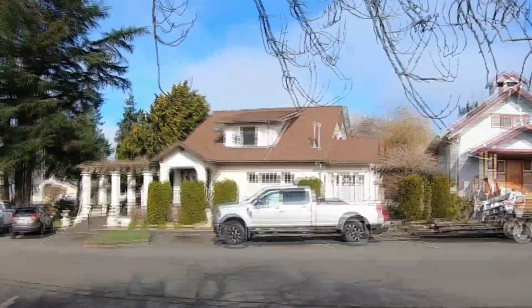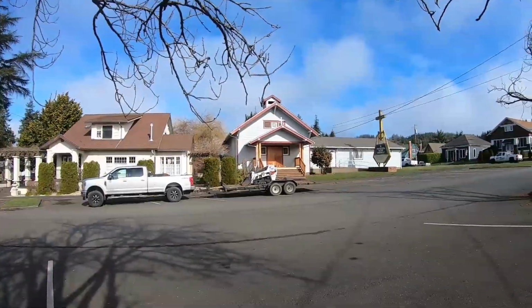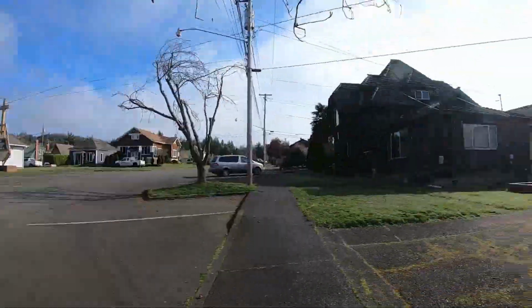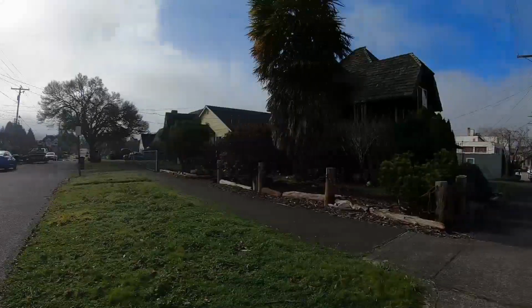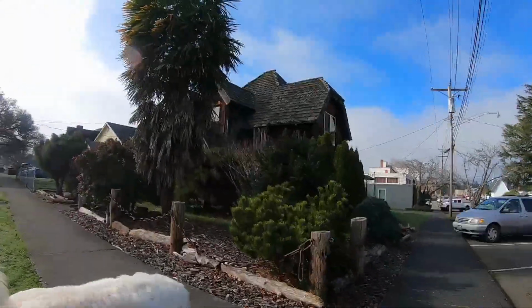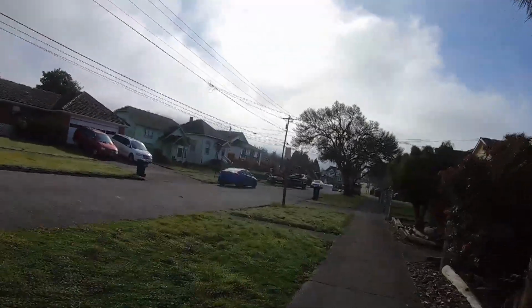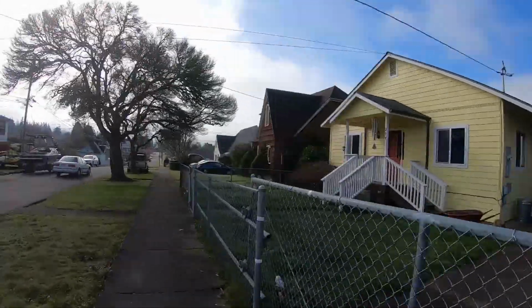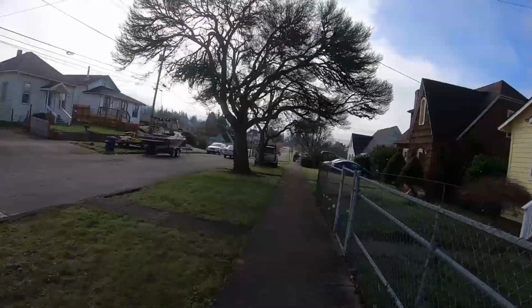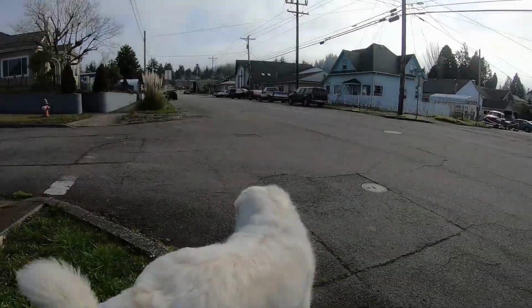Some pretty great architecture in this town. The A.J. Sherwood house, we'll see that here in a little bit. It was built in 1901. Coquille was actually incorporated in 1885 and got its first post office in 1870. 137 years ago. That's a long time ago.